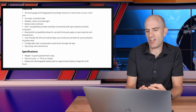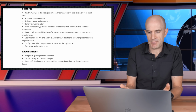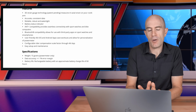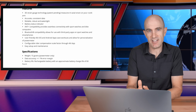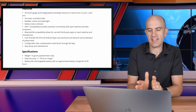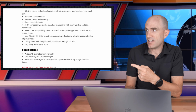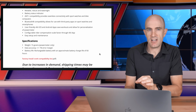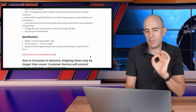Accurate and consistent data, reliable, robust, battery status indicator, ANT+, Bluetooth Smart. You can do updates via the phone. Configurable rider compensation scale factor through the 4iiii app. So if it's reading high or low, you can scale that within the app. If it's accurate, you should never need to do this. So it's handy to have, but it can also be exploited to overread power. The weight is listed as 15 grams. I'm not sure if that's each side or either side, but either way, that's still pretty damn light. Data accuracy plus or minus 1%, beautiful.